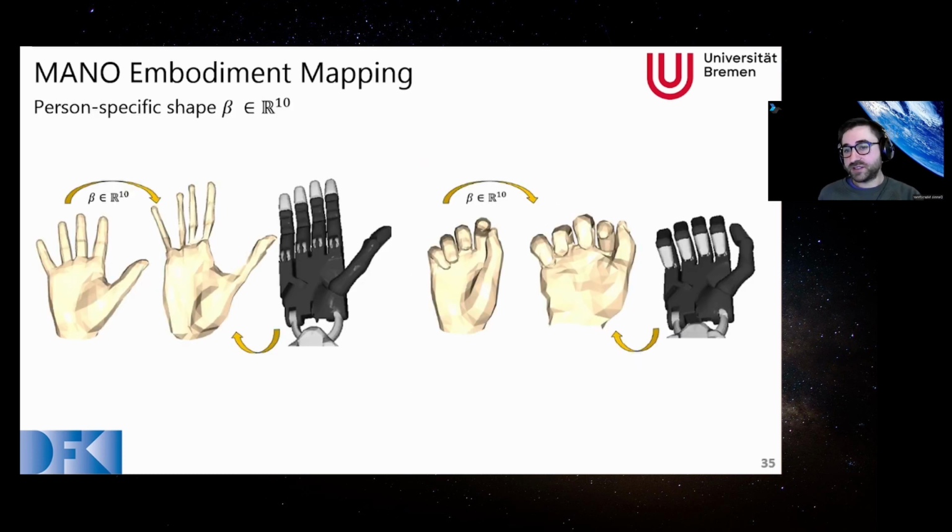The next parameter is the person-specific shape beta. Here we see 2 examples of how beta values deform MANO more to the robot shape. The same robot hand in different poses can lead to completely different shape values.